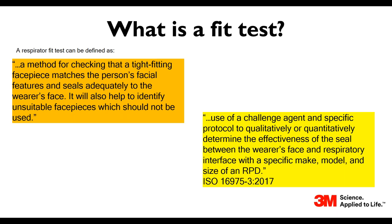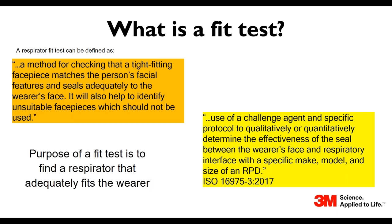Now, there's a whole bunch of different methods that we're going to cover very briefly today to quantitatively or qualitatively determine the adequacy of the fit. So the purpose of a fit test is to find a respirator that adequately fits the wearer. I remember talking to a regulator last year, off the back of the silicosis and engineered benchtop blitz they were doing, and most regulators around the country have done similar focuses. They had been to a workplace where the wearer had been fit tested for the respirator they were wearing, but they had failed, and they just continued to wear the respirator because they'd ticked the box of getting a fit test. If someone doesn't pass a fit test, you need to continue to fit test other respirators until you find one that does adequately fit. It's not a case of doing a fit test, it doesn't matter what the outcome is, and continuing on. It's to find that fit.